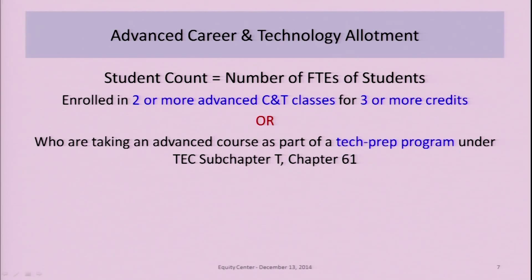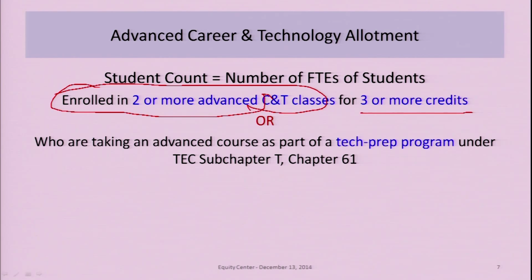Now, there is a second funding element here in career and technology, and it's for advanced career and technology. In fact, it's called that, the allotment for that. And you get counted in this if you meet one of 2 different standards. First, you have to be enrolled in 2 or more advanced C&T classes for 3 or more credits. So you have to have somebody that's going deep into your career and technology program, or if they're taking an advanced course as part of a tech prep program, and the statutory citation is listed there.